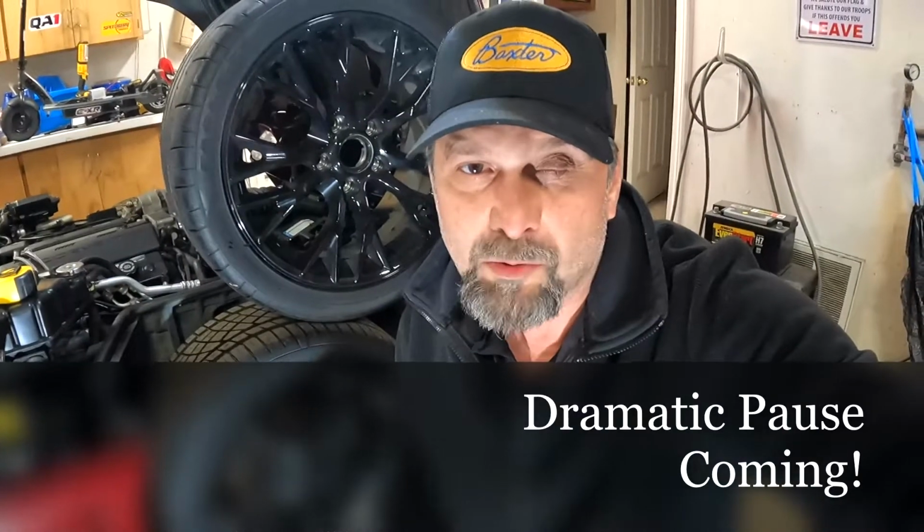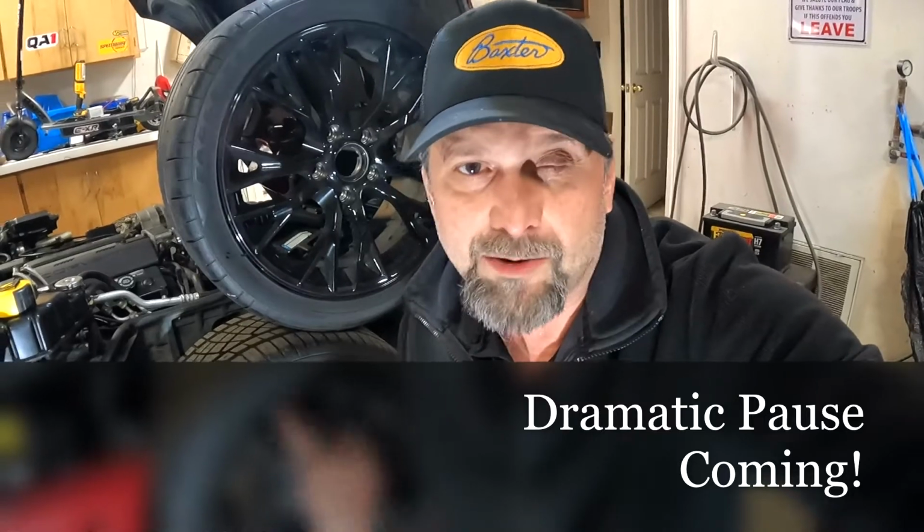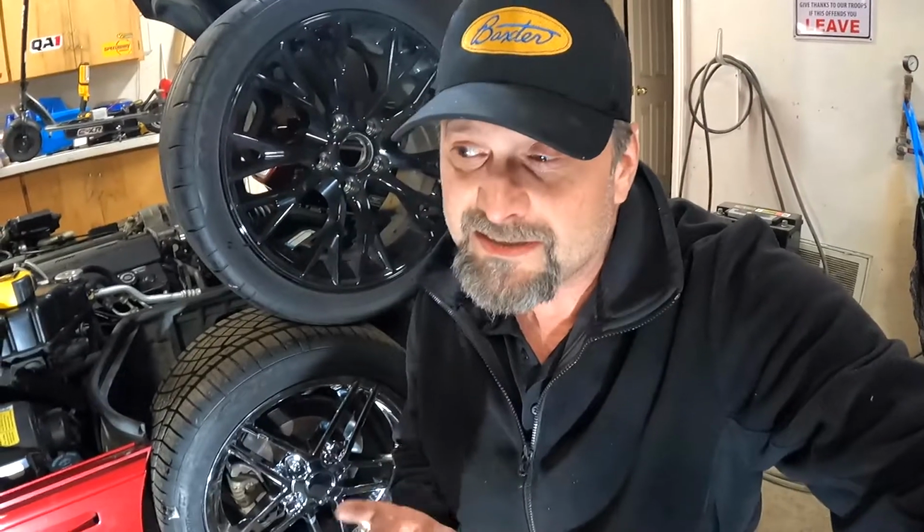Lastly, I recommend, if you're going to go ahead and buy all new wheels and tires to use on a track or to track every now and then, my advice is to go with the same wheels and tires all the way around. And the reason is this: you can rotate them. If you stick with a standard Corvette setup where the back tires are larger than the front tires, then you're not able to rotate your tires.